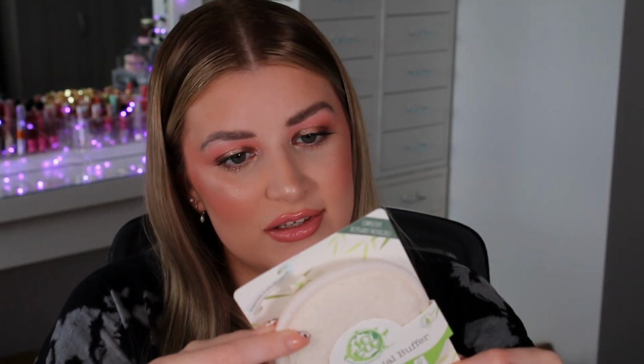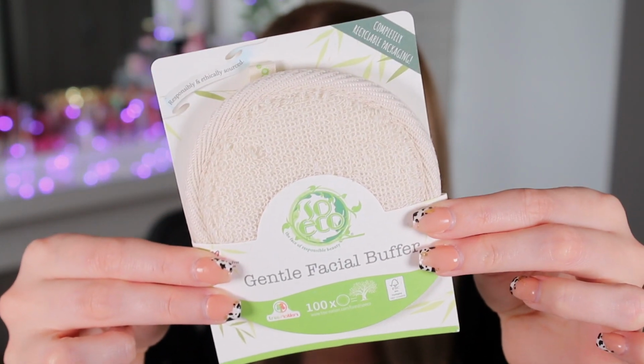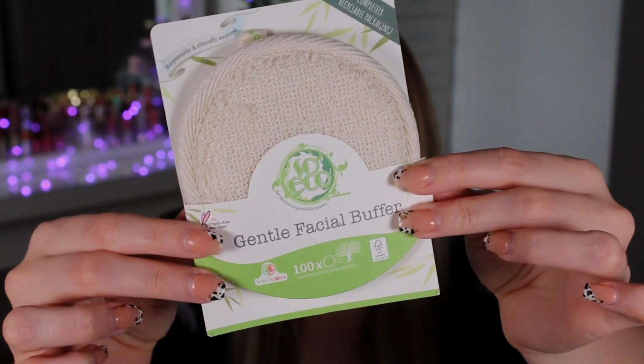Then we have the Gentle Facial Buffer. This is the So Eco, and it's cruelty-free and vegan, with completely recyclable packaging as well. They must have a thing where for every 100 of these that I buy, they plant a tree or something. I don't know, but it says gently exfoliate your skin with this natural facial buffer. And this is just what it looks like. You just use it with warm water, put your favourite body wash on it, and then rub it all over your body. You can use it for your body or your face, depending on what you want to use it for.